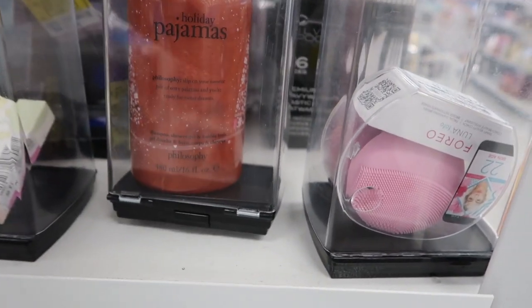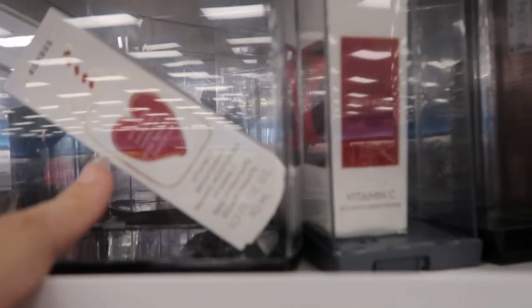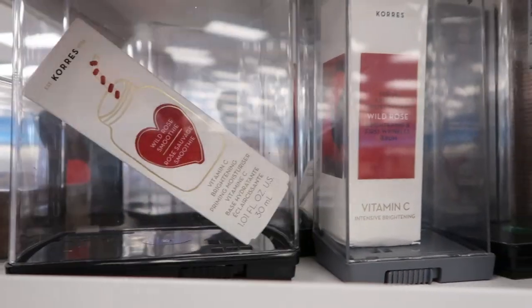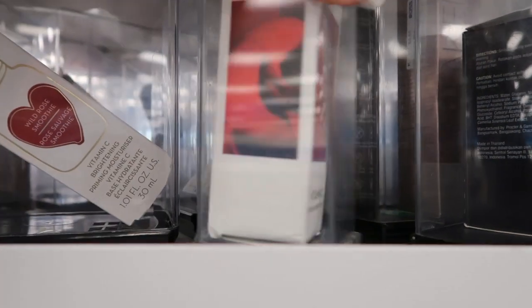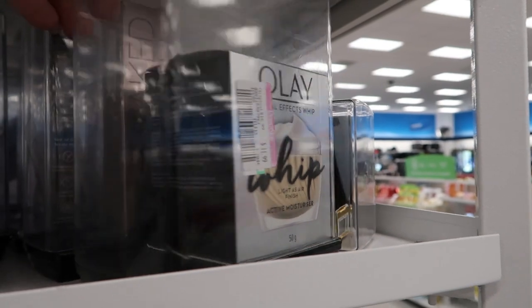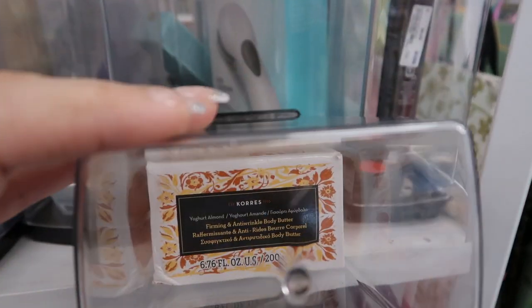This is the 16-ounce Kors Wild Rose Smoothie is $8.99, and the Vitamin C Intensive Brightening is $9.99. Olay, $11.99. Naked Skin is $9.99, and that's in the shade 12.5. Some more Kors over here, $9.99 for the Firming Anti-Wrinkle Body Butter.